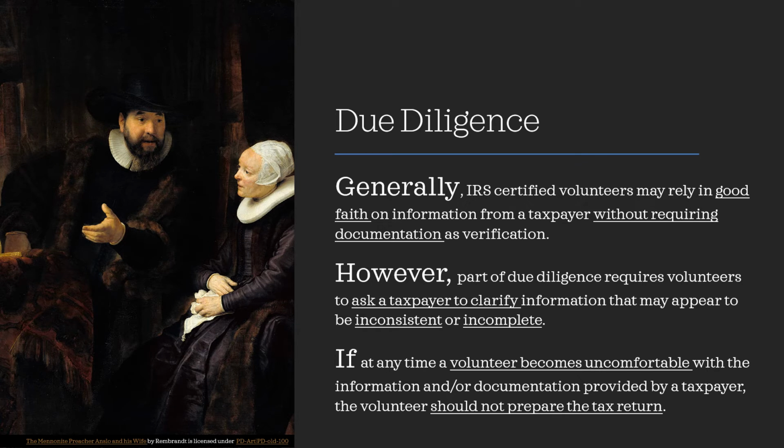So negligence sits in a middle ground between willful disregard for the tax laws and omissions because of lack of knowledge or because of lack of information. And that's where due diligence comes in. So generally speaking, you can rely in good faith on the information that your clients tell you, and you don't need documentation for everything. You do not need to audit your clients.